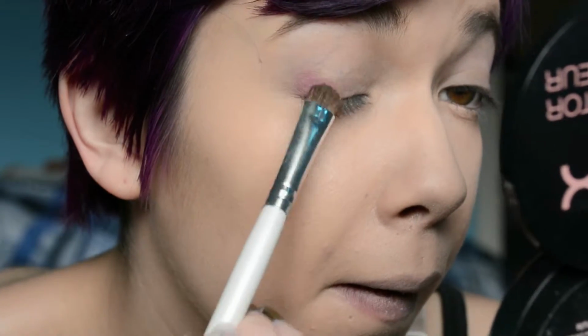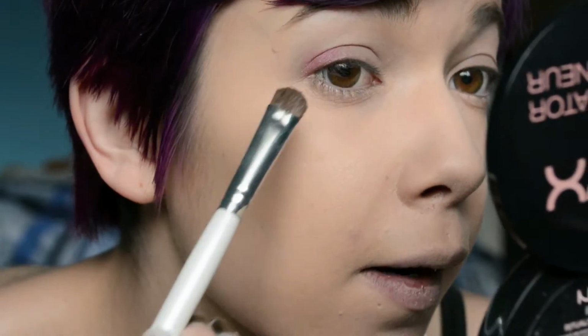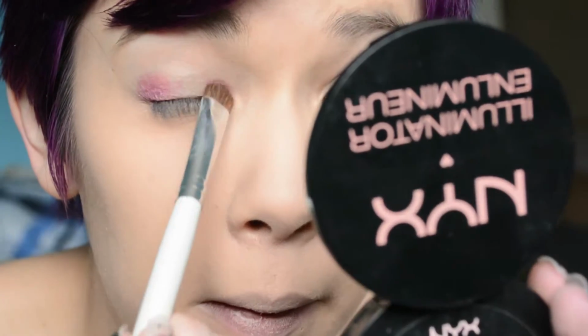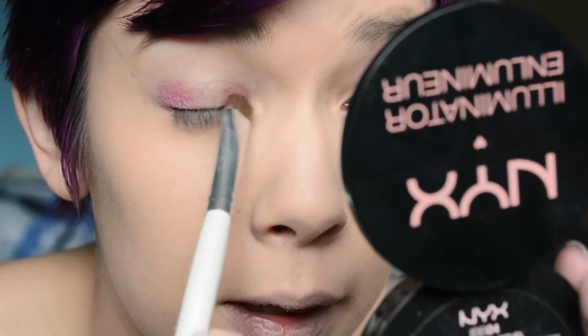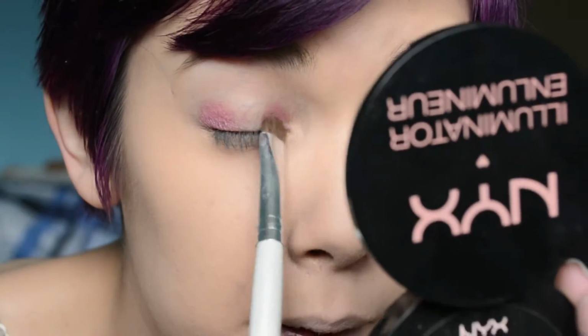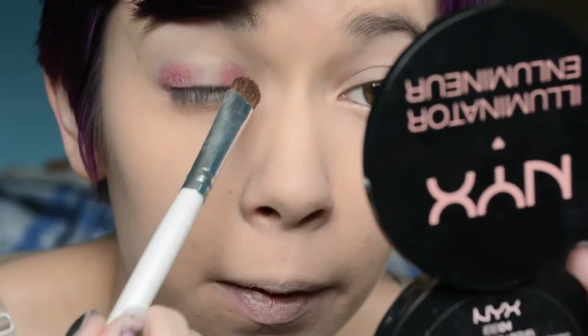Right there. It's kind of a pinky purple. So right there, and kind of build it up to the intensity that I want. And I'm also putting it on the inner corner. Right there. So we're going to leave this whole center space empty. You just want it on the inner and outer corners.